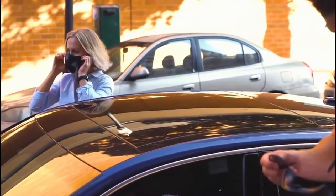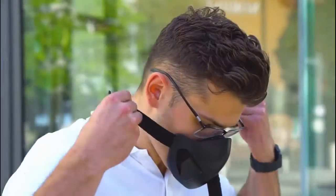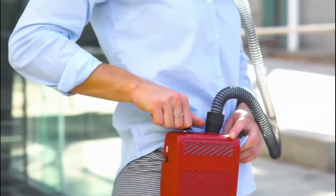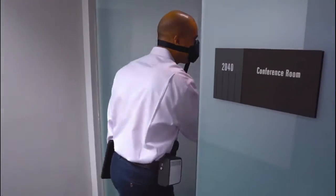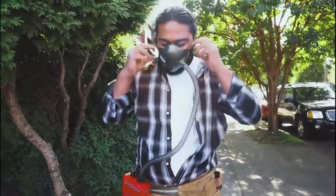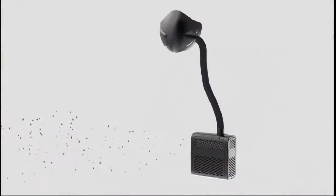Work, go to the store, and visit others while remaining cooler and more comfortable with over 99% particulate filtration. At just under 2 pounds, Penguin Air is lightweight, prevents heat buildup, provides the highest level of filtration, and runs on a single charge so you can stay comfortable all day.